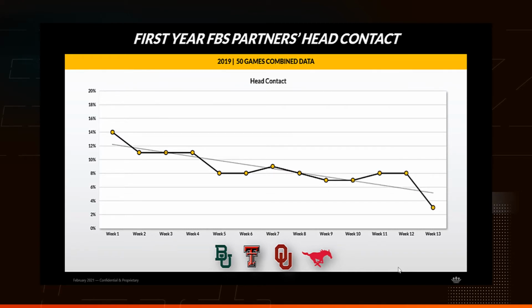Looking here at some of our first year clients back in 2019, Baylor, Texas Tech, Oklahoma, and SMU. You can see in week 1, 14% head contact, which to us is significantly high. And as they continue to work with us throughout the year, you see that number continually drop all the way until under 4% at the end of the year, which is a great number to have.